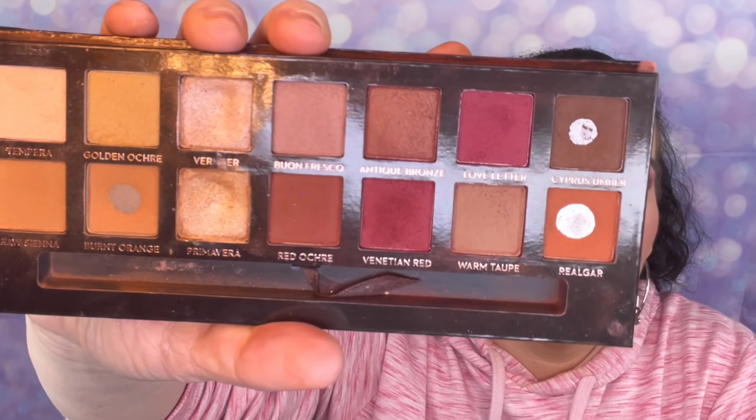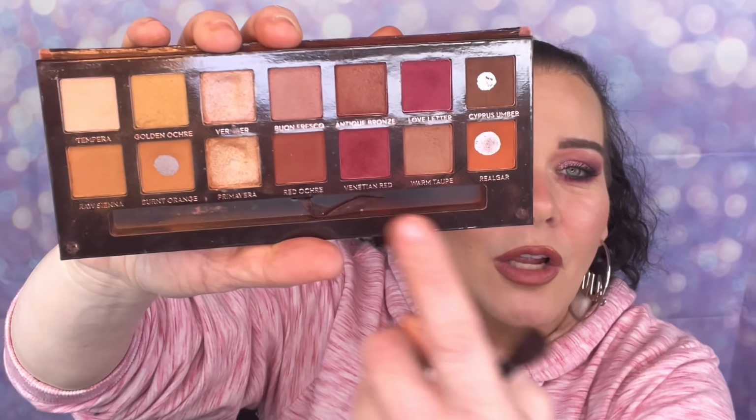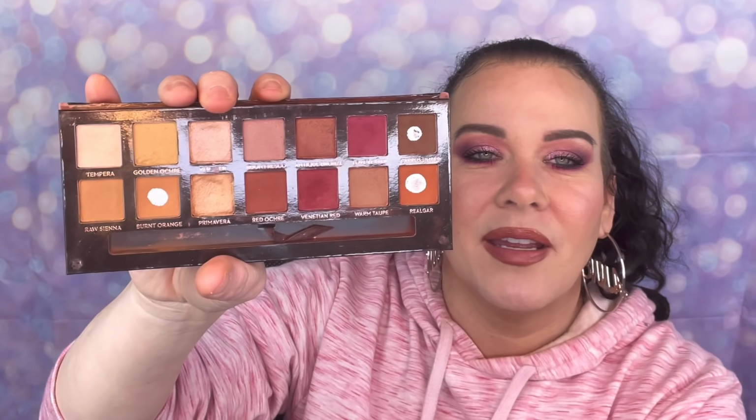Look how many, look at the pans I hit. These ones I almost hit pans in too. And they're the colors that I always wore. Like, that's all I wore. But everybody talked about it. I just recently, maybe within a year, started using these colors, right? Because that was just too red, too much color for me. But I really, really liked it. And I love the formula.